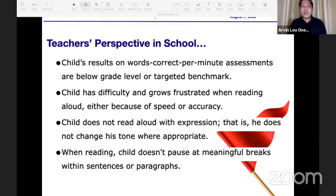Next, when reading, child doesn't pause at meaningful breaks within sentences or paragraphs. Mayroon tayong mga bata in school na nagbabasa continuously. Hindi na-acknowledge yung purpose ng comma o yung period, yung full stop. If meron tayong mga bata na ganyan, there is a problem with fluency. Sir, tuloy-tuloy naman yung pagbabasa niya. Yes, tuloy-tuloy yung pagbabasa niya, but it doesn't mean fluent na siya. Na-acknowledge ba niya yung mga punctuation marks sa binabasa niya? Kasi reading doesn't only entail the letter sounds or the combination of the letter sounds. It also entails the punctuation marks, even spaces.